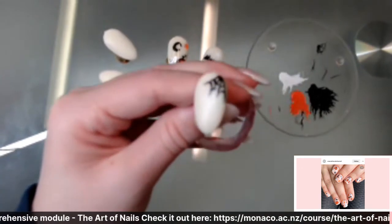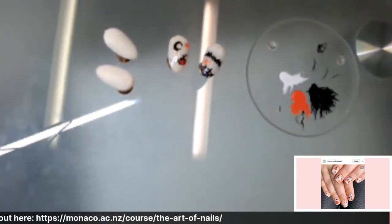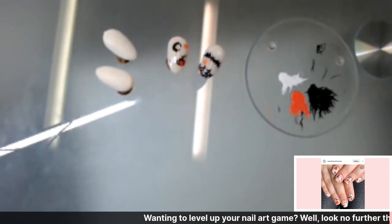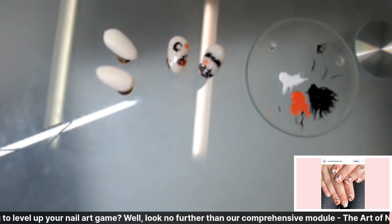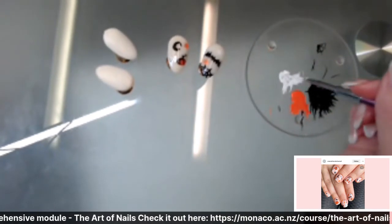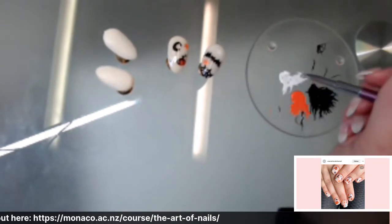And if you end up making a mistake, wipe it off. You always want your work not to be perfect, but to be high quality as well, especially if this was on a paying client. Cool, and then that's curing. And I'm just going to clean my brush, and I'm going to do another ghost with my white, because I think that ghost was really cute. So I want to do another one.